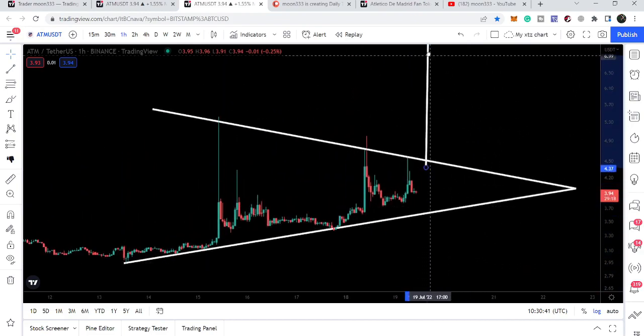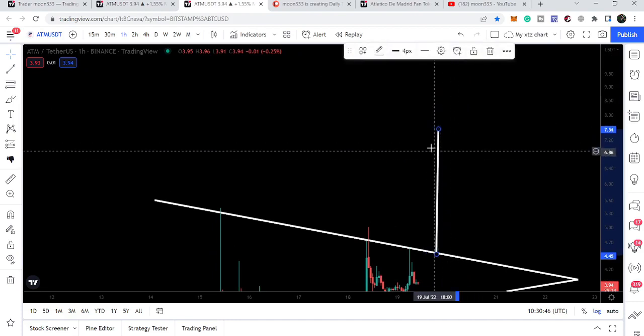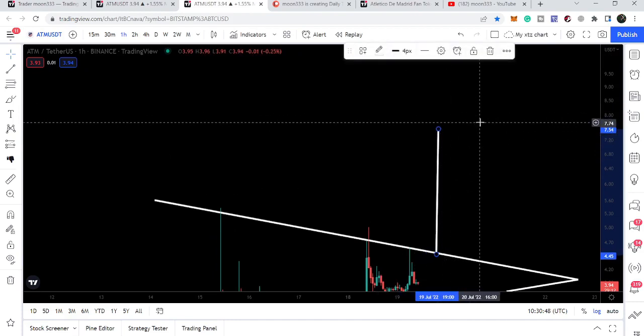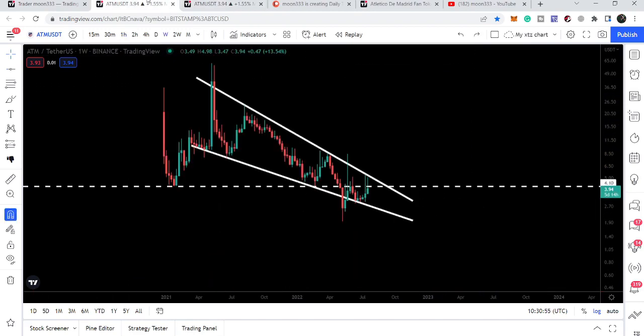And for example, if we will have a breakout, then we can expect a target at $7.54. That will be quite a big move from here, and definitely after breaking out this triangle, we can also break out the resistance of this falling wedge pattern as well, because this resistance is approximately at $4.80 or $5, and we will also break out this key resistance as well.